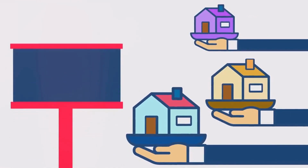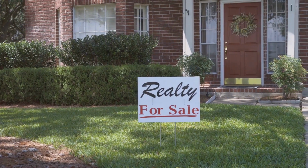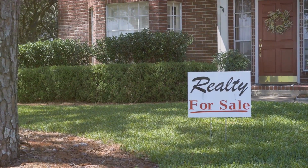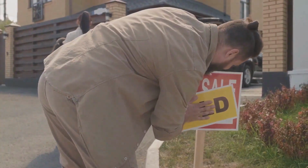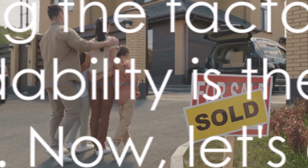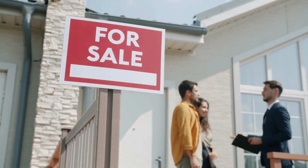Your credit score is also crucial. A higher score can fetch you a better interest rate, thereby increasing your buying power. Lastly, the market prices of homes in your desired area play a significant role too. The higher the prices, the less affordable the homes. Understanding the factors that affect home affordability is the first step to maximizing it.